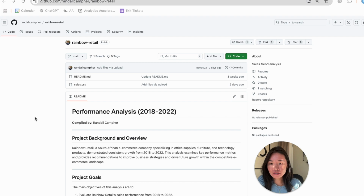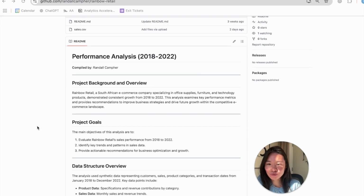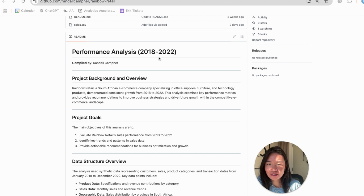And then the third is the actual analytical rigor. So what were the techniques that you used? What was the approach? What's the thoughtfulness in how you actually discovered those insights and pulled everything to the surface? So thank you, Randall, for being the first one up. This is a performance analysis from 2018 to 2022 for Rainbow Retail.